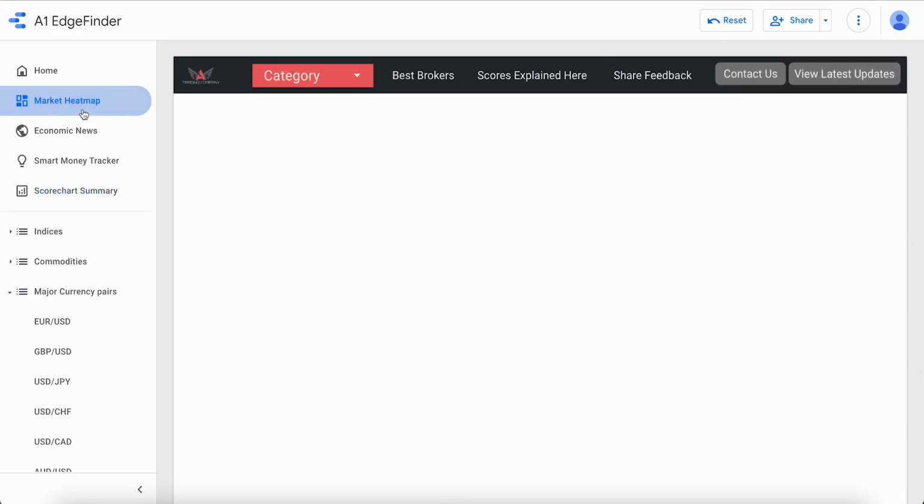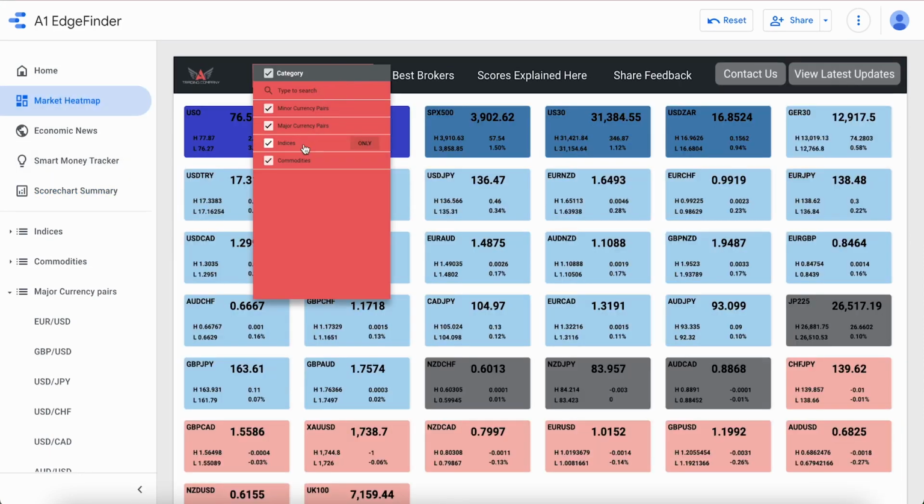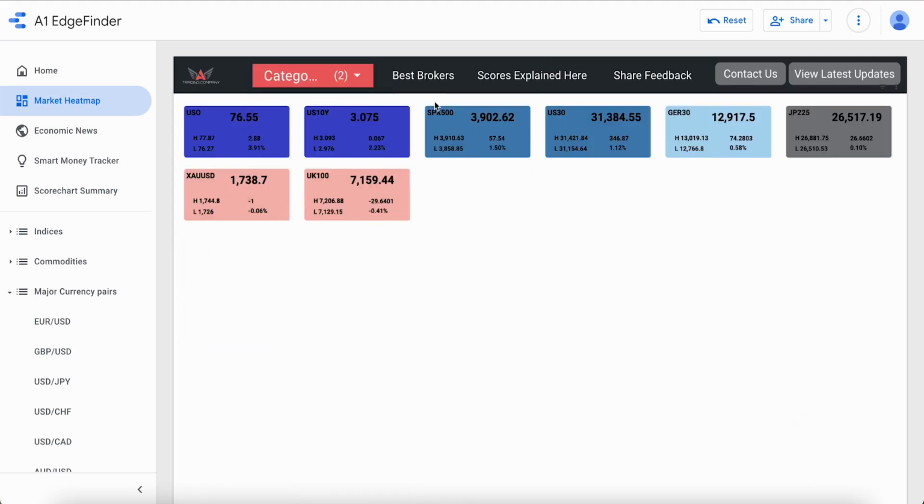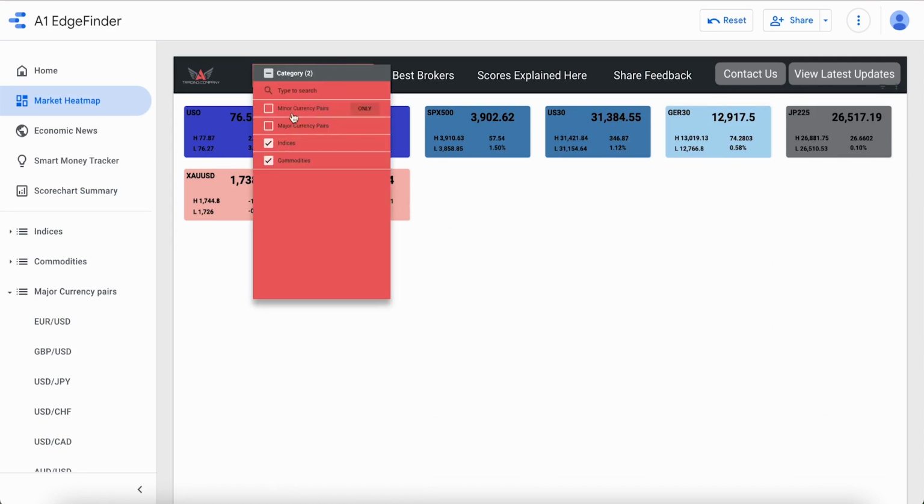And same in the market heat map. We can do the same thing in the market heat map. We can get rid of, let's look at just indices and commodities this time. Those are all of the indices and commodities that we have right there.